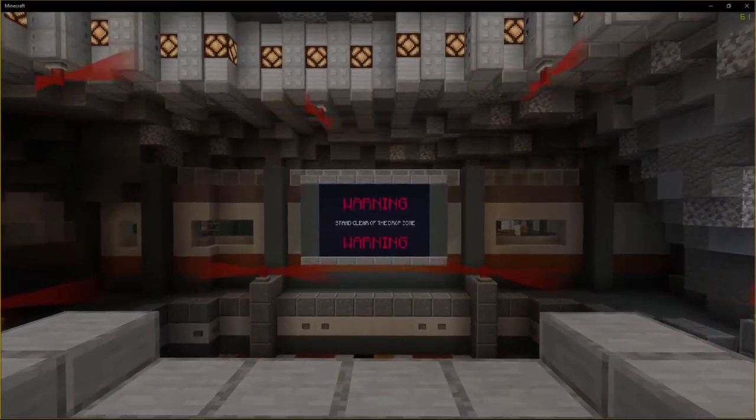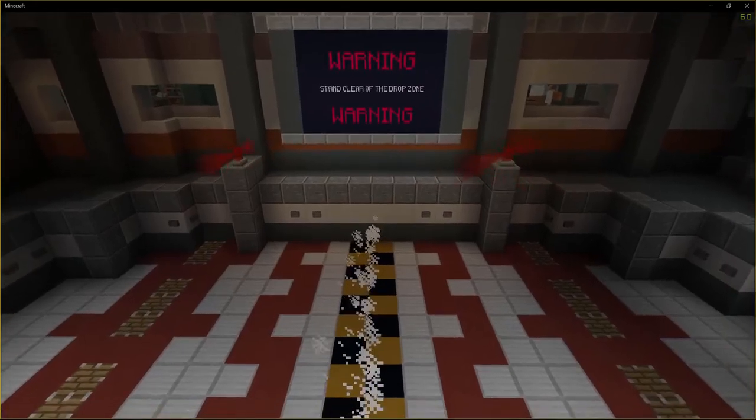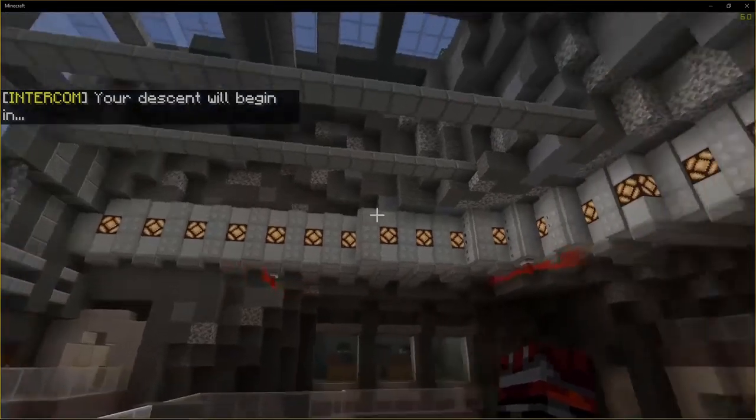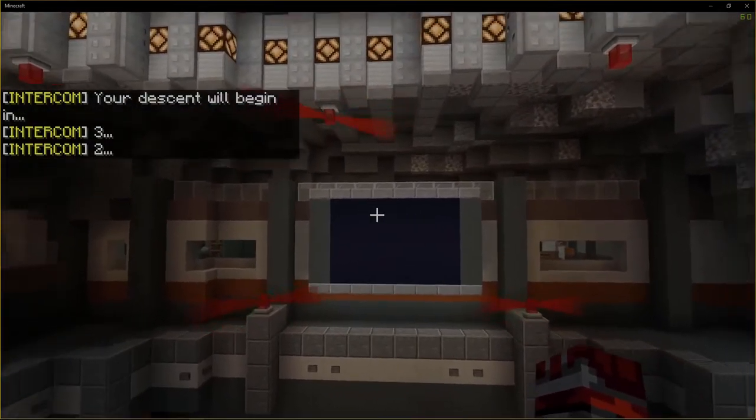Warning! Borehole hatch doors are preparing to open. Please stand clear of the drop zone. Remember, GDL will not be held responsible in the event of a likely death. Your descent will begin in 3, 2, 1.